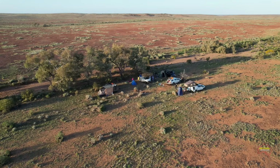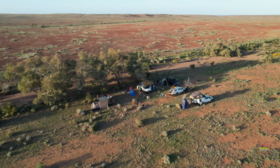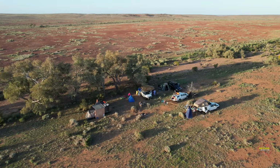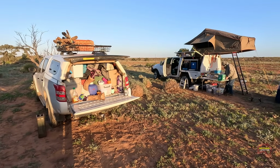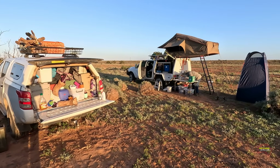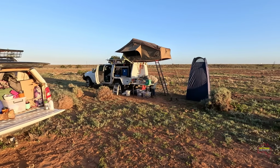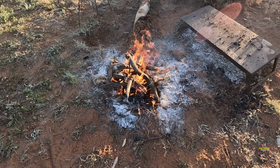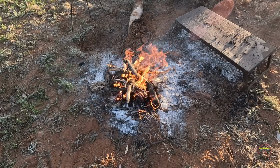Our campsite for last night had us in behind these trees here, and there's plenty of campsites along the Oodnadatta Track of course, but to find one that you want to use as a windbreak is few and far between at times. Our mornings were getting cold now until the sun came up, and it was always nice to get the fire going and try to get a bit of warmth back into the body.